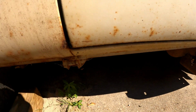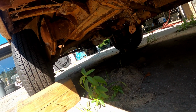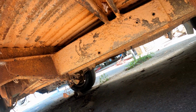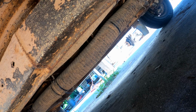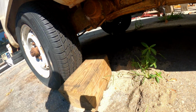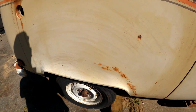Let's get up there and look at it. Yeah, got rust, but it's all doable. I wonder what that pipe is. Oh, that was exhaust, but I'm not used to these. When I worked at that shop, that was in '72, and this is a '78. So maybe we had a few of them, Volkswagen buses or something. I don't recall.